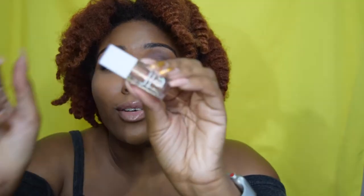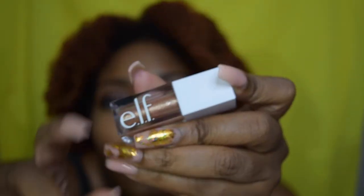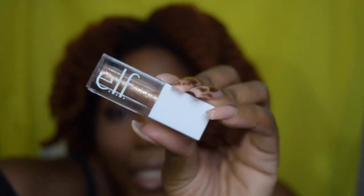This is what it looks like. It's so pretty. It looks like something of Kendall's. And if you all don't know who Kendall is, y'all will meet her one day.